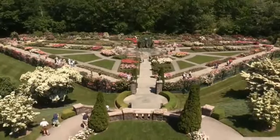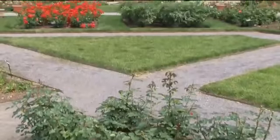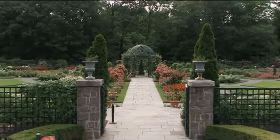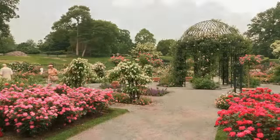As you can see, the garden is laid out in a triangular shape. There are 83 triangular beds and 3 main aisles that all lead to a beautiful center gazebo that Beatrix Ferrand herself designed.